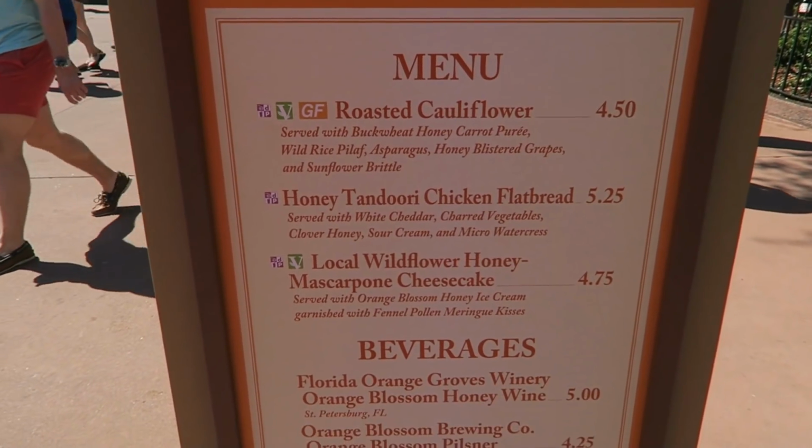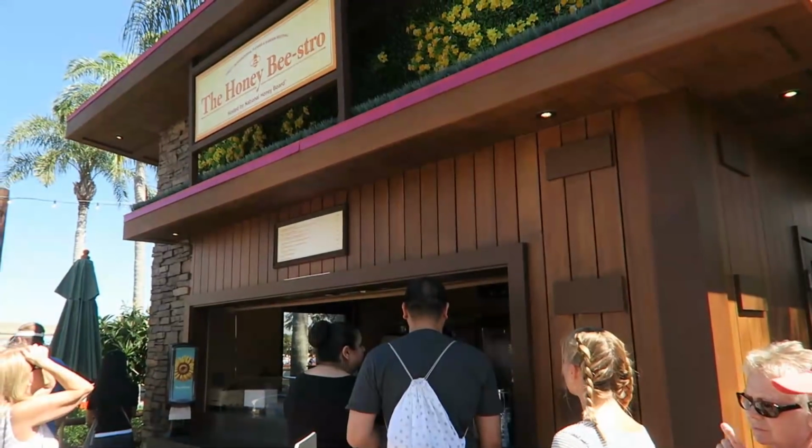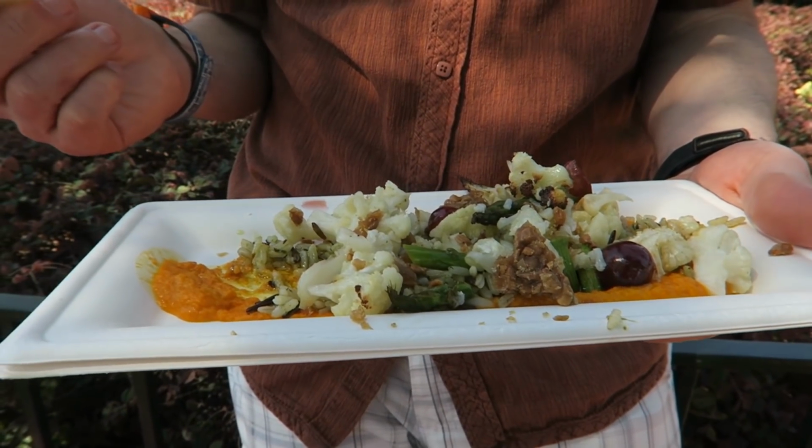So the first one up on the list is the Honey Bistro. I don't think you had anything here, right? I didn't. I had planned to have the roasted cauliflower, but since you had it and did not care for it, I also saw his and decided not to get it. Yeah, it was kind of lukewarm or even a little cooler than that. I couldn't tell if it's supposed to be cold or supposed to be warm.